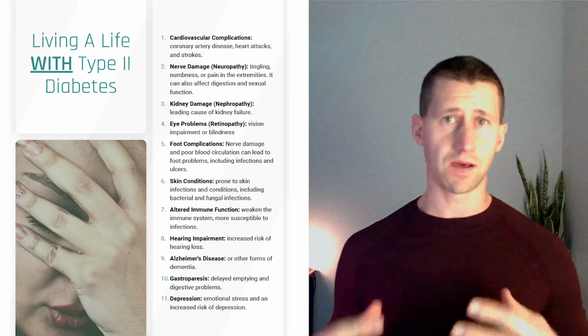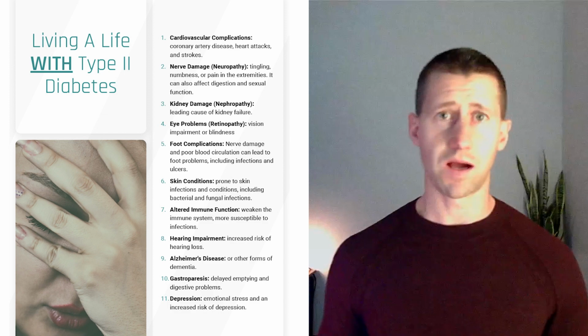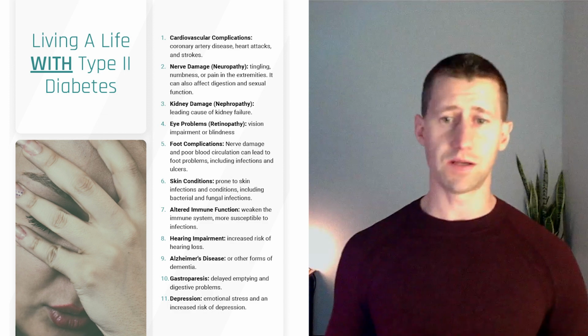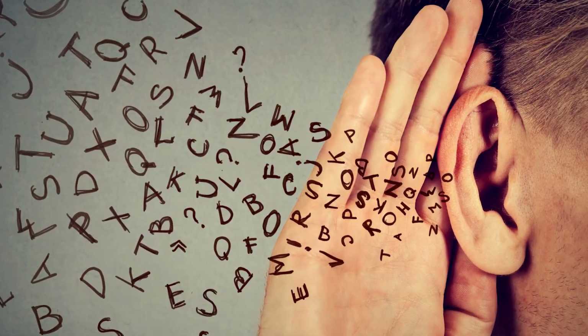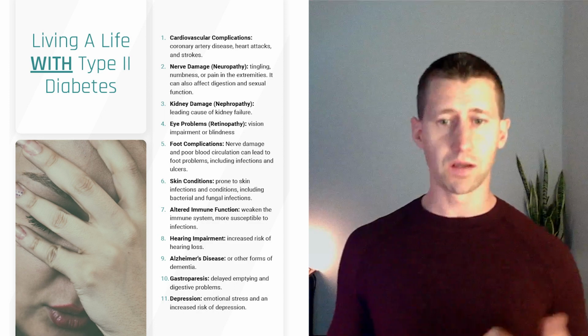If you're noticing that you have poor circulation of your blood in certain areas of the body, that could be an indication, okay? Skin conditions. If you're starting to see things show up on the skin, that could be related to bacterial or fungal infections, okay? Altered immune function. So you could have a damaged or poor immune system. That could also be there, okay? Hearing impairment, so not being able to hear like you believe you should.